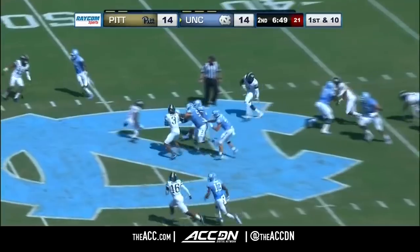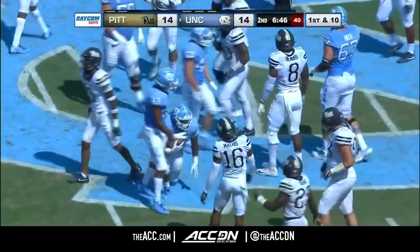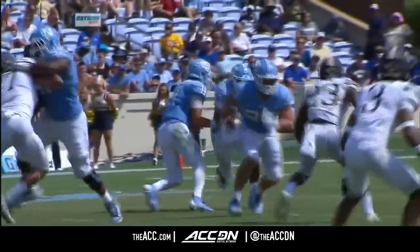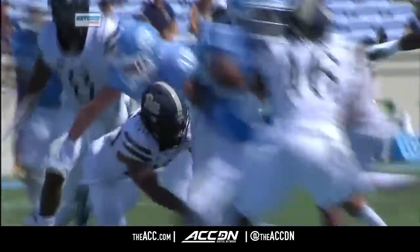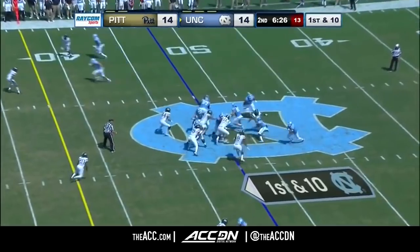Now hands it off up the middle. Williams breaking away and into Pittsburgh territory. Across midfield at 14 yards. State played in 2017. Transferred in. He played at North Stanley High School in New London, North Carolina in high school. Williams has 2 scores on the ground.